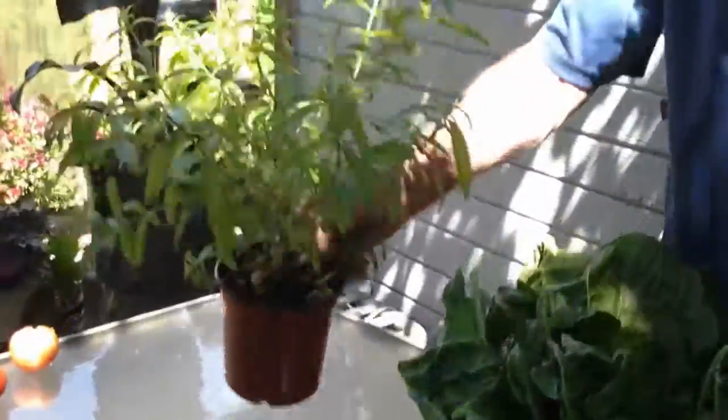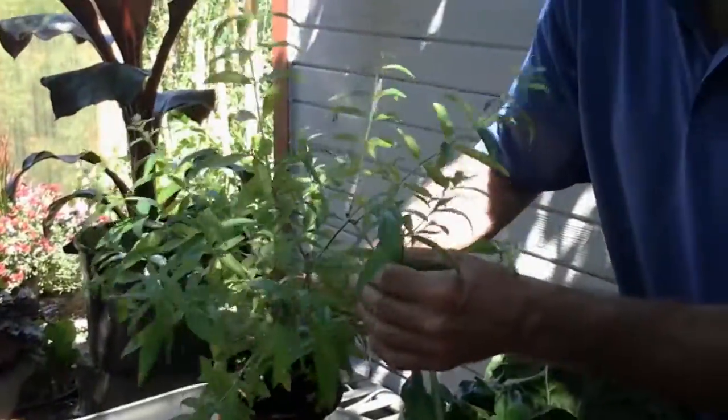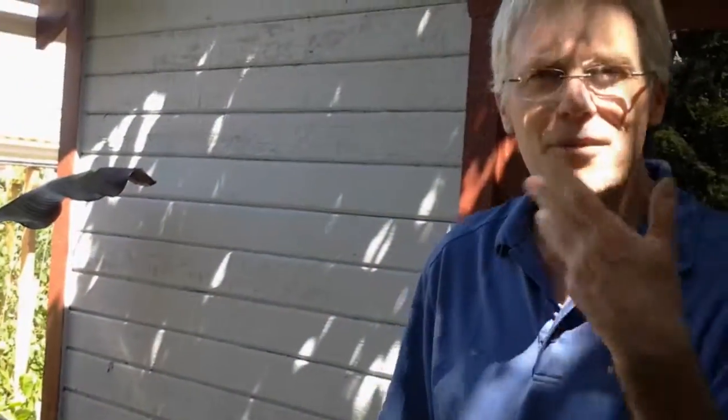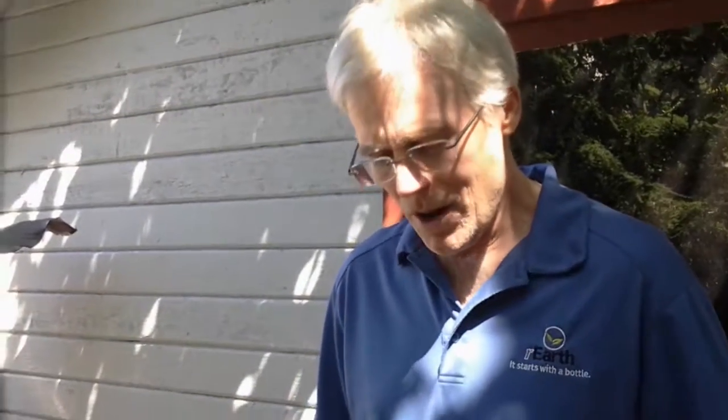And you can't smell this, but this is lemon verbena. If you were to brush your hands over it, smell it. Beautiful lemon flavor. Great putting it in cold water in your refrigerator and letting it infuse the flavor into your drinking water. So that's our harvest for today.